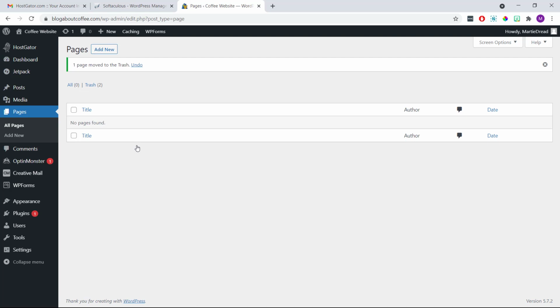Then once we're done here, we're going to delete our demo blog post, and to do this we just need to click Posts on the left instead of Pages.